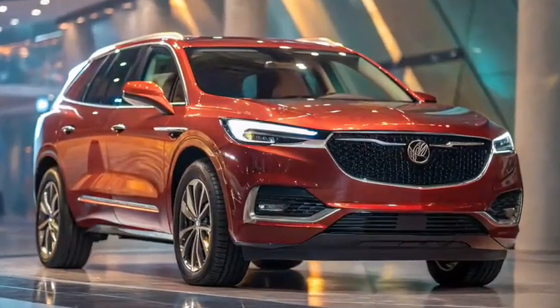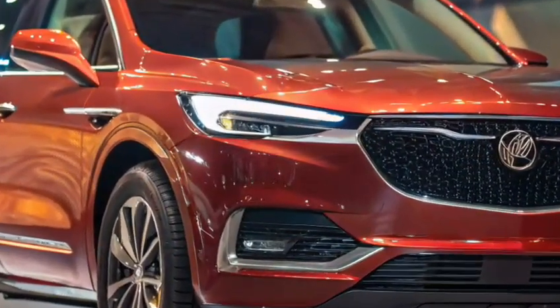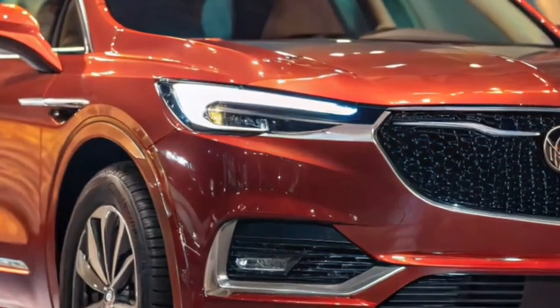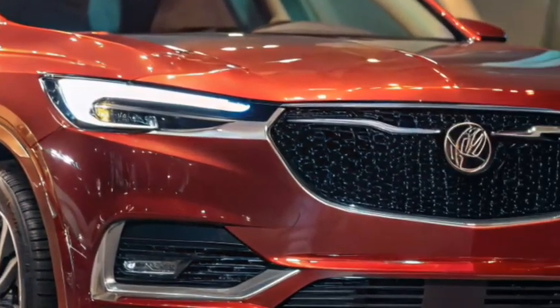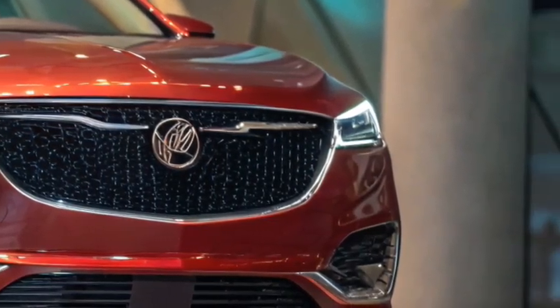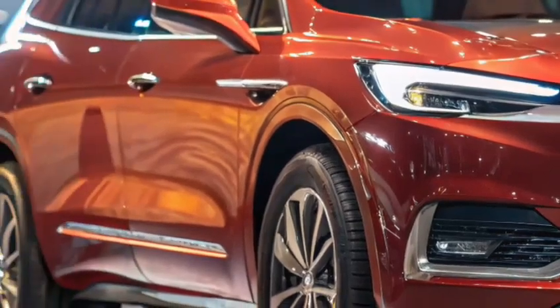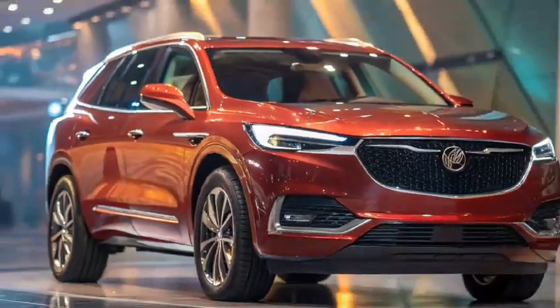The SUV also offers a new semi-autonomous driving mode in its top trim, enabling hands-free highway driving under certain conditions. These features not only provide peace of mind but also elevate the Enclave's status in the competitive midsize luxury SUV segment. Cargo space is another area where the Enclave shines.